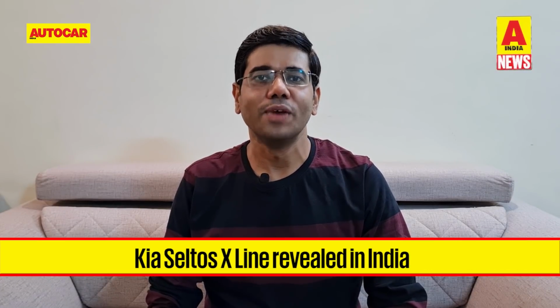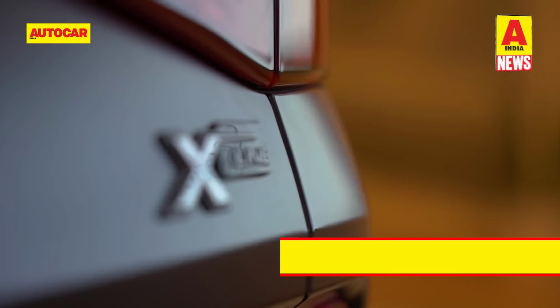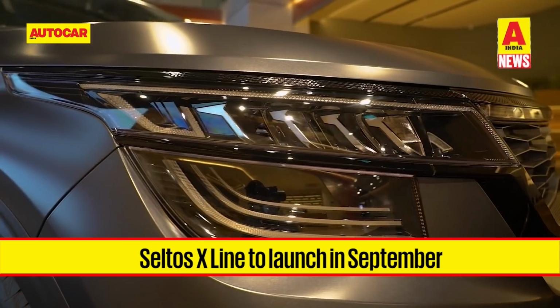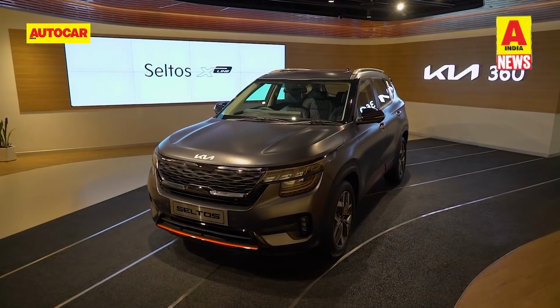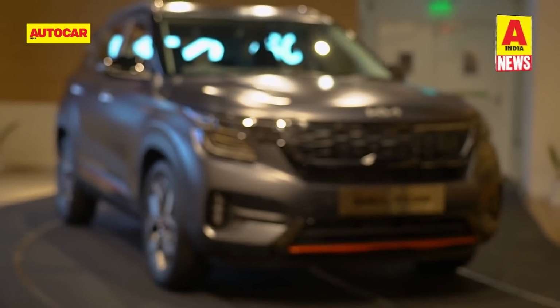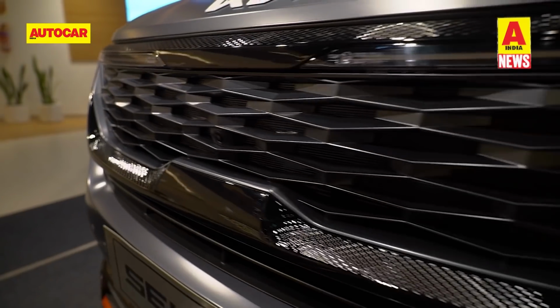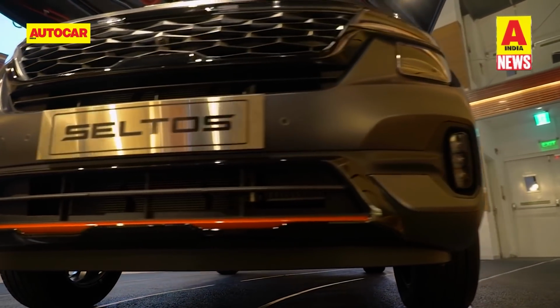After teasing the model last week, Kia India has unveiled the Seltos X Line for India. With the launch due in September, Kia India has showcased the Seltos X Line, which gets cosmetic updates similar to Tata's Dark Edition range. The X Line wears a new matte graphite paint shade with several gloss black and orange accents all around. The grille gets a matching matte graphite finishing along with the piano black frame, and an orange lip adorns the front skid plate.